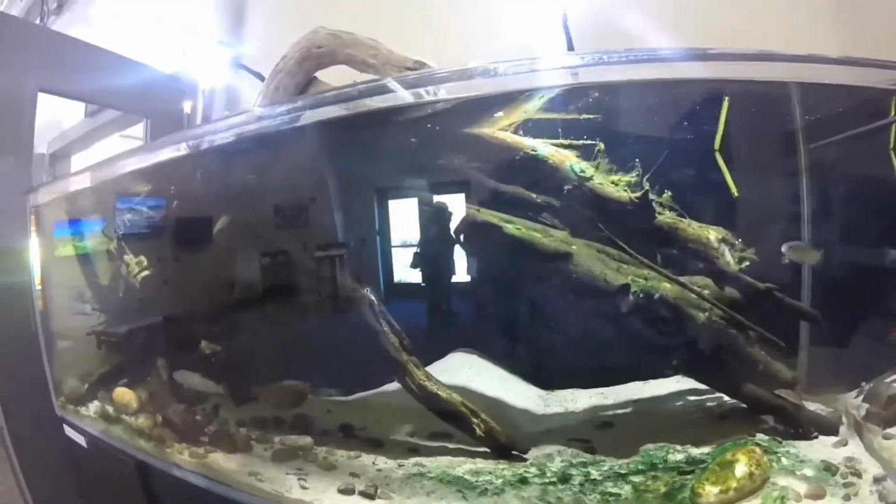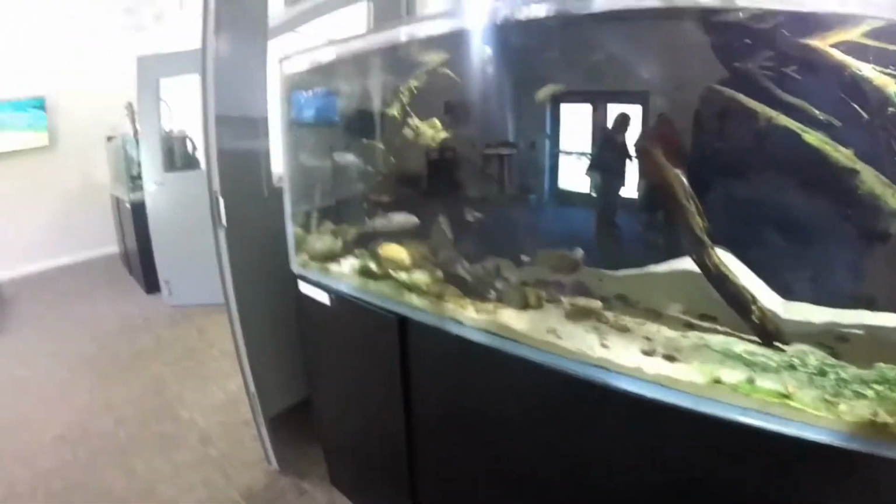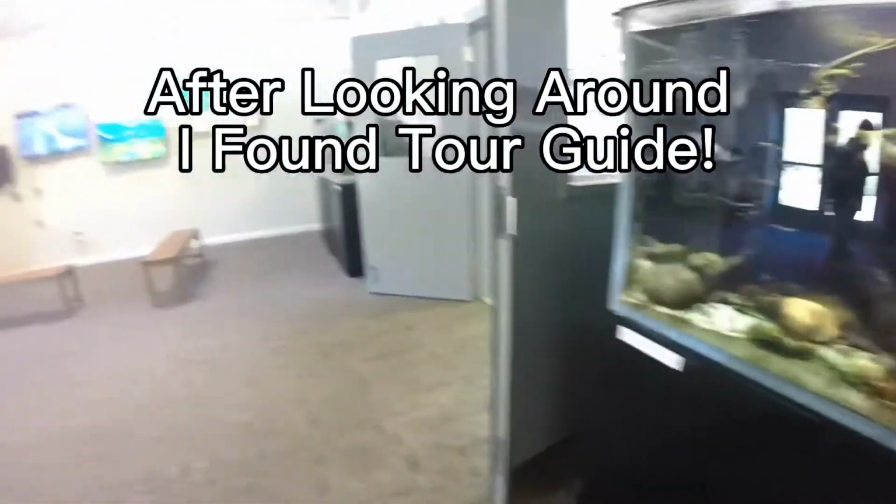So in this fish tank, they have some fingerling cutthroat trout just to display, and sorry for the audio, it's not the best in this. After I looked around for a little bit, I found a tour guide.